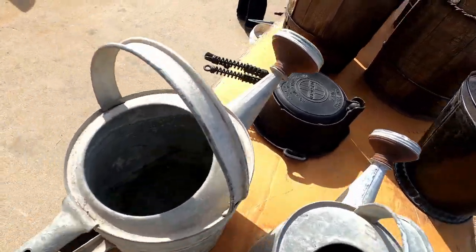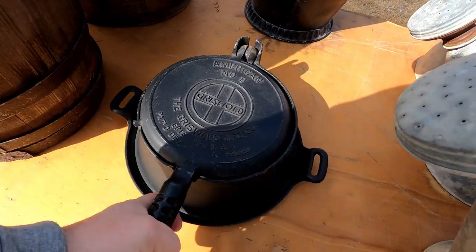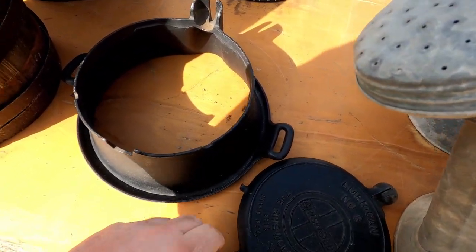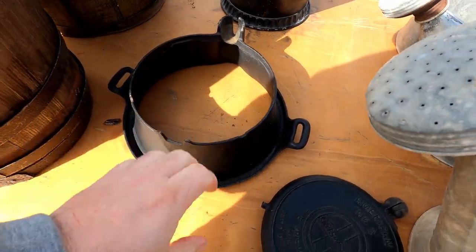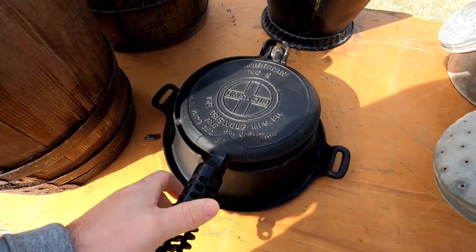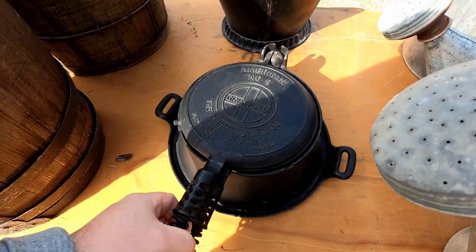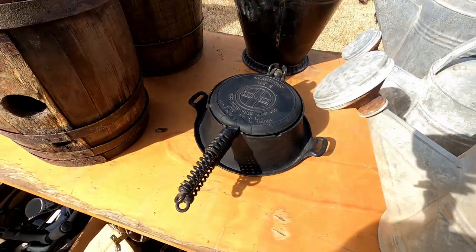This is really neat here. This is an old Griswold number 8 cast iron waffle maker. But the neat thing about this one is that it has the larger base to it, and that makes this pretty rare. It's probably worth about $250 to $280 in the shape that it's in, and I love it. I'm gonna try to buy it. If I can't buy it, I am gonna make somebody else pay for it. So that's a pretty cool item.